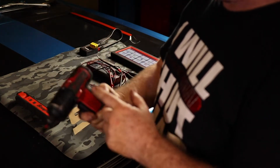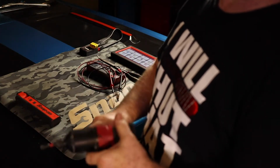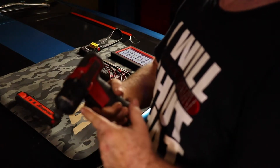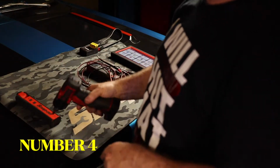I use this tool, I mean, my goodness, probably 20-30 times a day at least. Doesn't really matter what I'm working on, it always ends up coming out. Hose clamps, air inlet clamps, taking a headlight housing out of a car, whatever it may be, I'm using this tool.